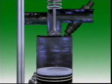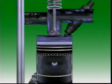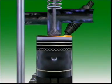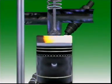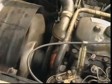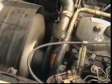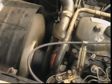The cetane rating of a diesel fuel defines how easily the fuel will ignite when it's injected into the cylinder. The lower a fuel's cetane rating, the longer it takes to reach ignition point. Using a fuel with too low a cetane rating will increase the amount of diesel knock in an engine.